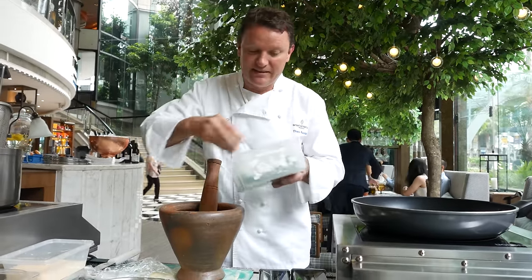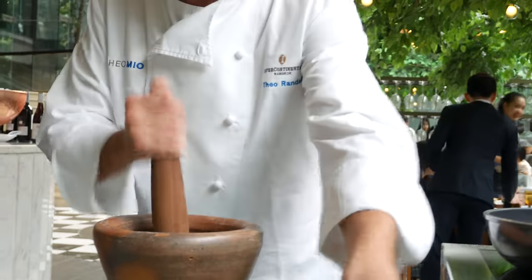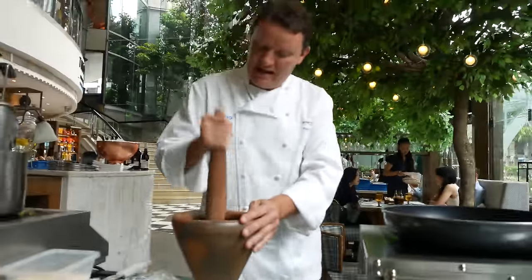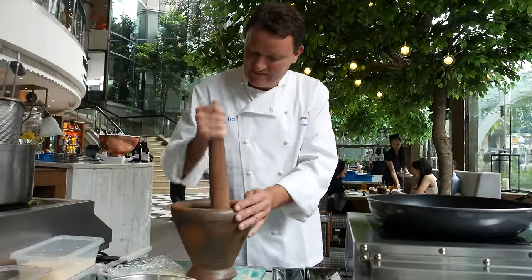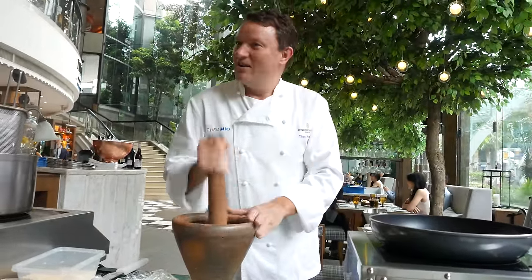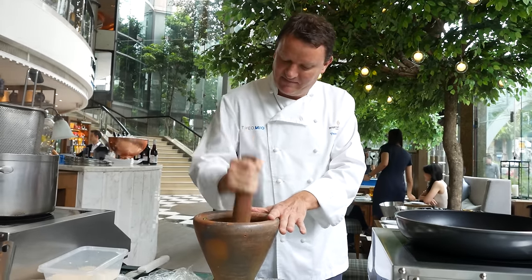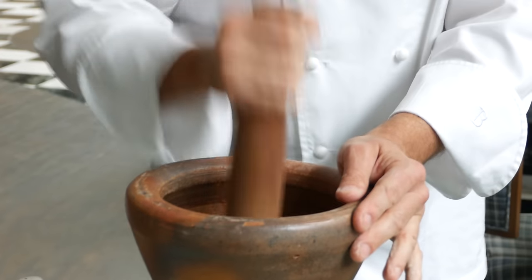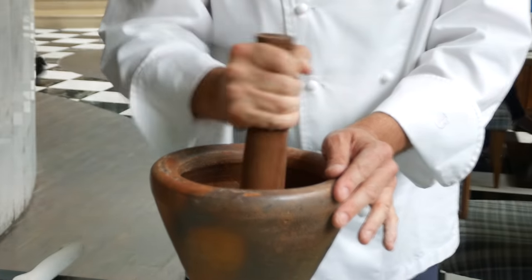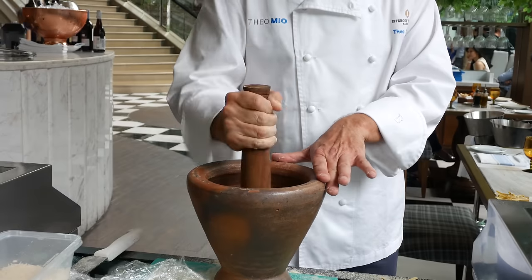So we'll pop the basil in, plenty of basil, and then you crush the basil in the pestle and mortar. It's time to smell the basil now. We're just going to get this sort of paste. Can you see that? It's really just bashing it down so you get this paste. Then we're going to add some pine nuts. I've got some pine nuts here. We'll just get the basil completely mashed.